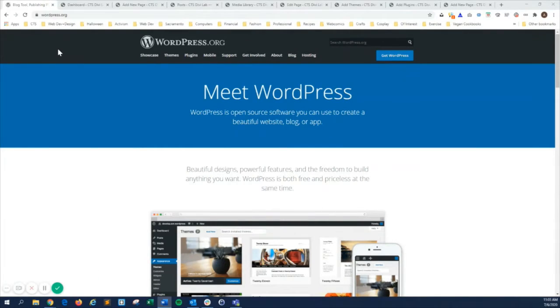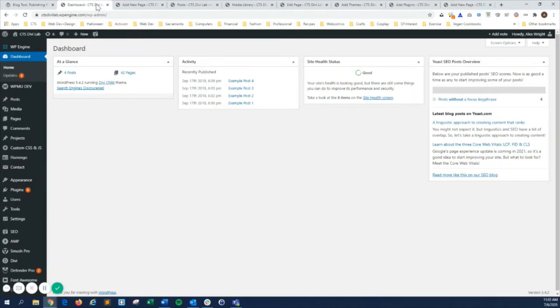WordPress is a software for building websites known as a content management system, or CMS. A CMS lets you create and edit website content from an admin dashboard without ever needing to touch a line of code. WordPress is comprised of three main components: the core, themes, and plugins.